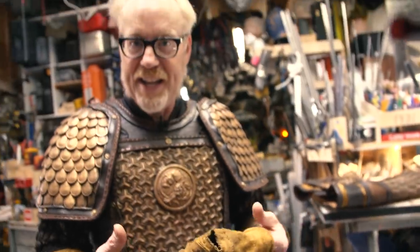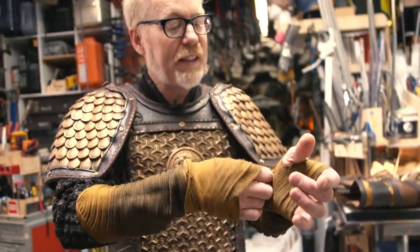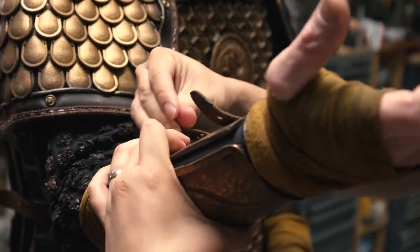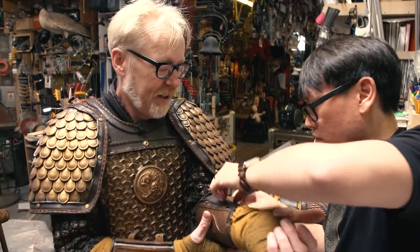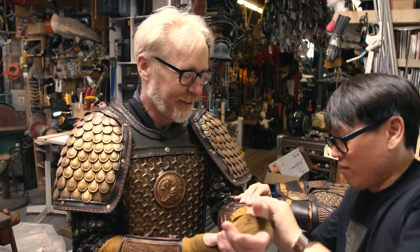These are the wraps for my hands. Now they look like they're wrapped around, but in fact, to save time, they're simply sewn that way. That is really beautiful. That's lovely efficiency in the filmmaking process right there. One of the things that's really clear as we're doing this together is how easy they made the process. On a film, if you've got 500 extras to dress, you don't want it to take an hour per extra. You want to be able to get everyone dressed in fairly short order.